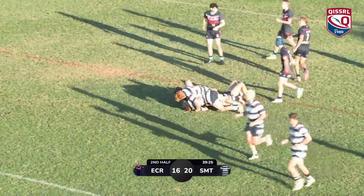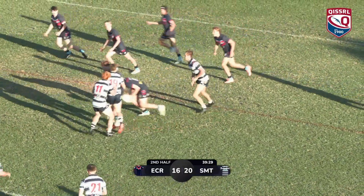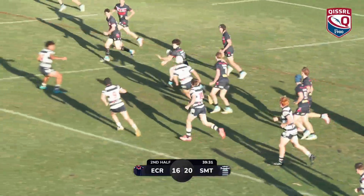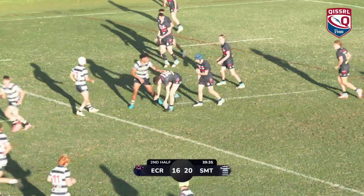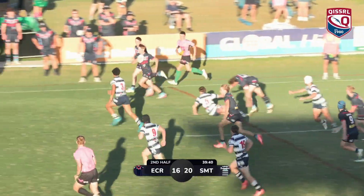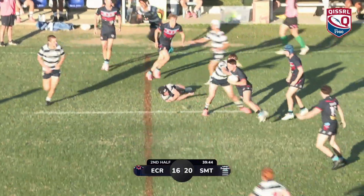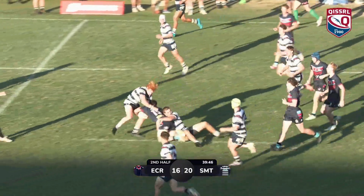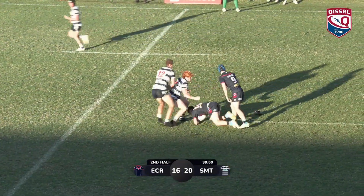Contact in the middle. Good carry. Tackler there is Brody Hilt. Oh, juggles it. Hangs onto it. That's 4. Numbers to the right-hand side. Catch and pass. Turns it back inside, keeping it alive here. Emmaus College, they're not done yet. 35 metres out from the try line. Last play here, 10 seconds left on the clock.